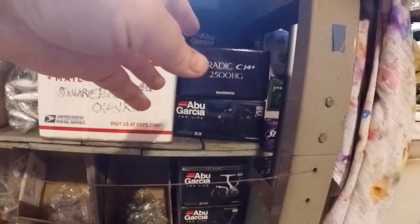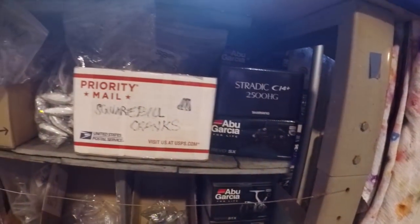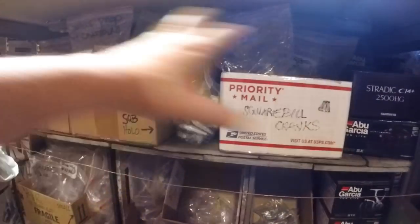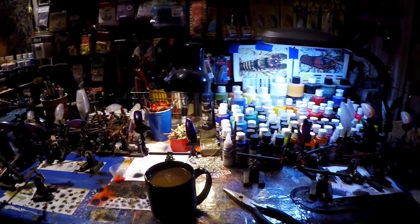And because I'm a nerd, I always keep the boxes that I purchase my reels from. I always keep those boxes because you never know, warranties and things of that nature. But this is my understock of the merchandise that is going to get painted and go out the door.